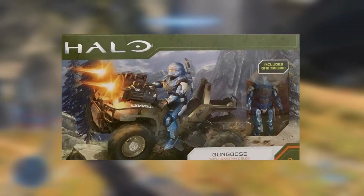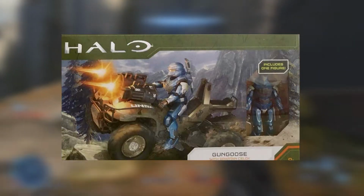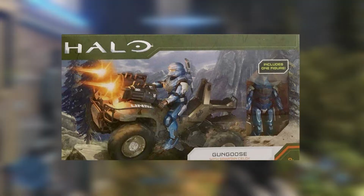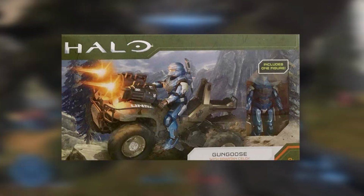There's also this Gungoose with a Spartan Celox, and I'm excited to have a figure of this armor set, kind of taking the Halo 3, Halo 4, Halo 5 look of Scout and putting it as its own thing, and kind of having the Halo Reach Scout also be a separate helmet.